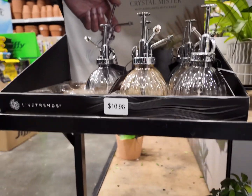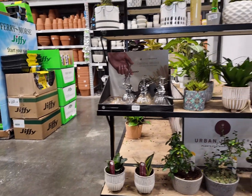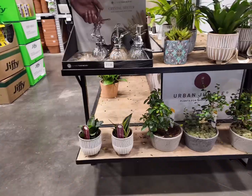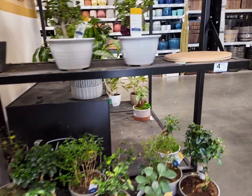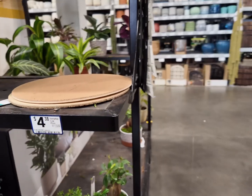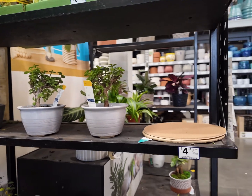They had these little crystal canisters. And then they had a few other things. They had some bonsais, some more dracaenas. And then they had these little rounds. So these rounds are $4. So if you're looking for them, then this is where you'll find them.